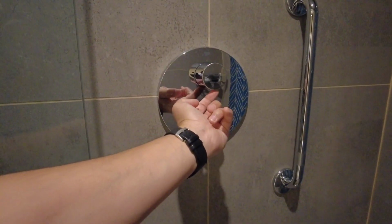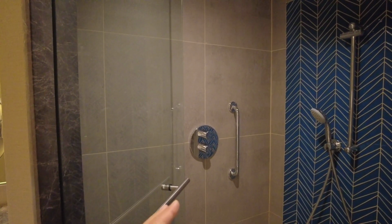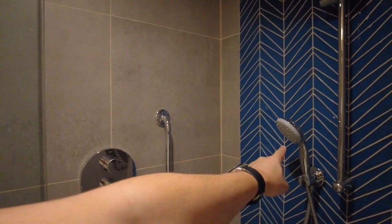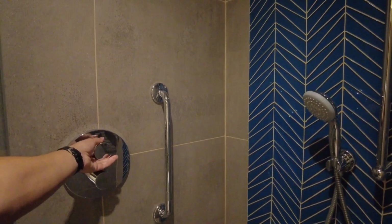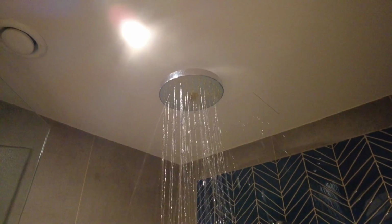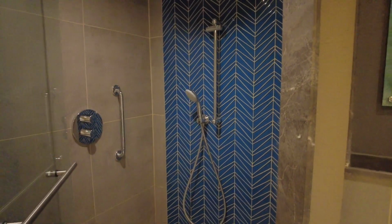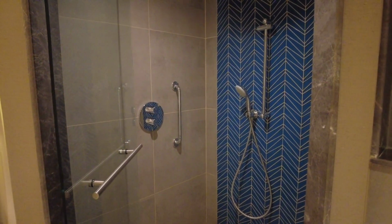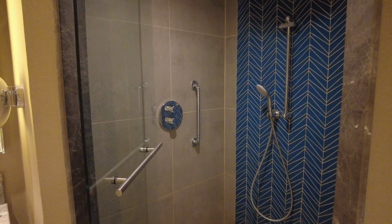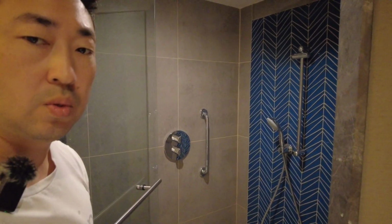There's a little edge at the bottom, however, you don't feel it. It's very frustrating, especially when you're using this shower head and then you try to close it and you overshoot, and the water comes from the top. Then you do it again and the water starts running from there. Why not install just normal things that all places have? Maybe because of the design, they think that this looks cool.